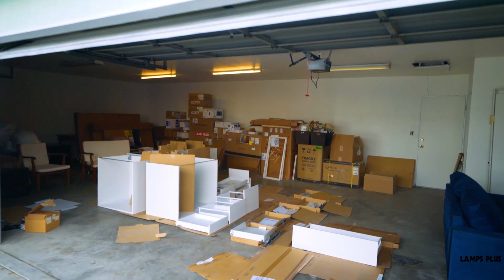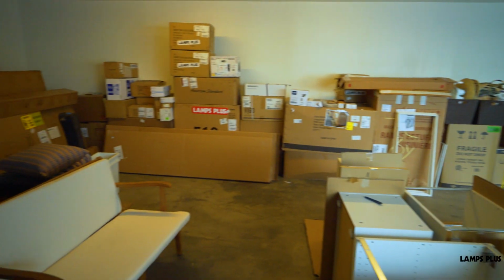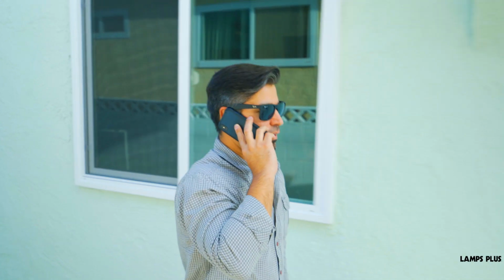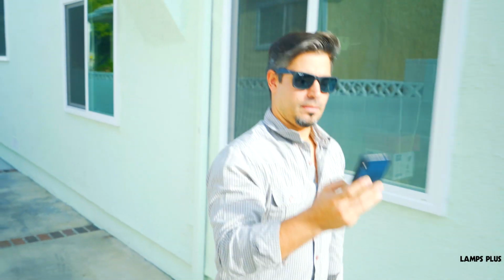And it's a big problem because all of the contents for the studio are being stored in the 4-car garage, and I have people moving into the front unit in 4 days, and they need to put all of their things into the garage. I had a whipping conversation with him this afternoon.